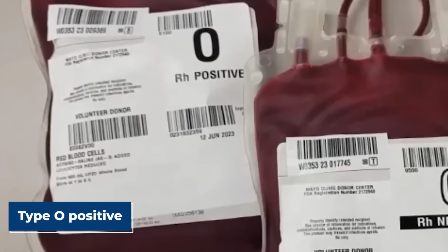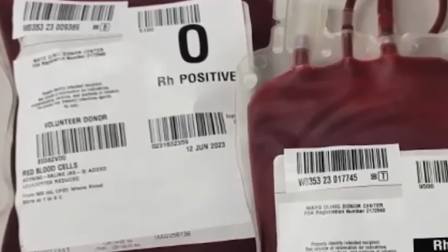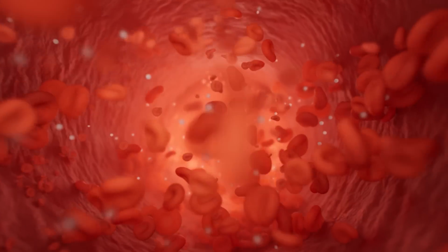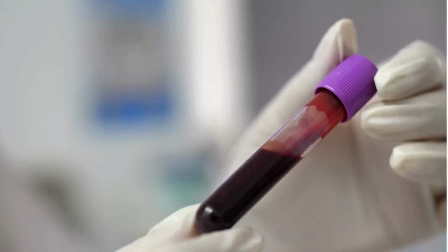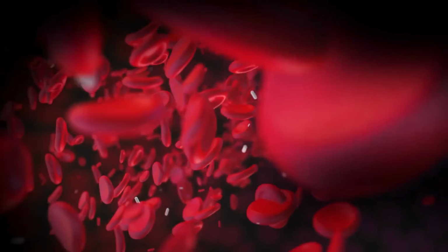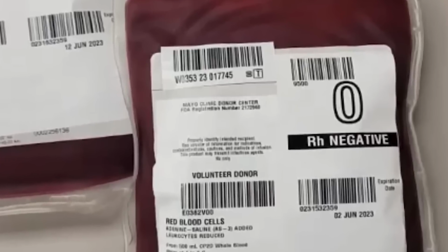While type O positive blood isn't universally compatible, its usefulness is undeniable. It can be transfused to anyone with a positive Rh factor, encompassing a significant portion of the population. This adaptability of type O blood to various scenarios makes it invaluable, especially in cases of severe blood loss during accidents or surgeries. The high demand for type O blood, particularly O negative, translates to a constant global need.